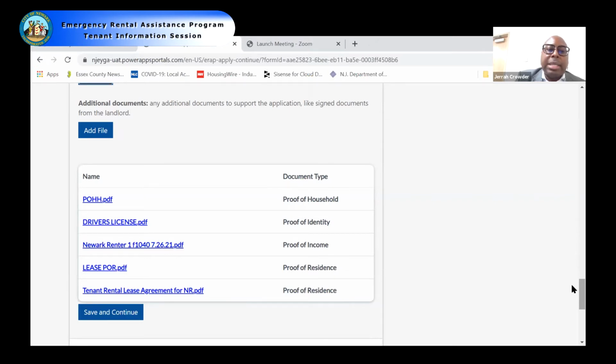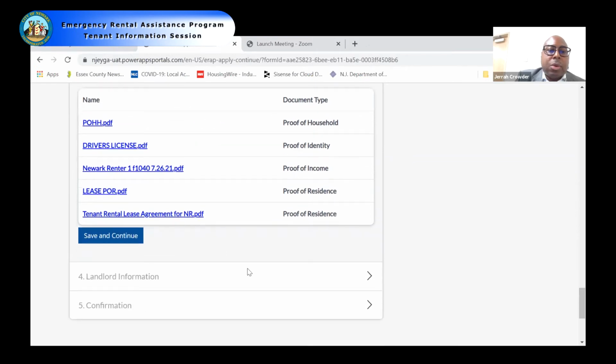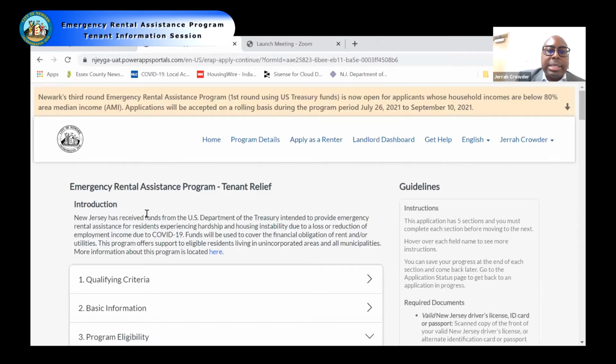We'll also be taking a look at certain categories of residents based on data, those that we know are in great need of prospective rent. And so if you take a look, we've uploaded all of the required documents. We're going to click save and continue.